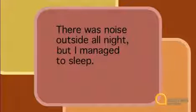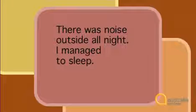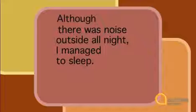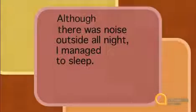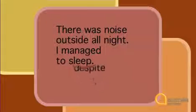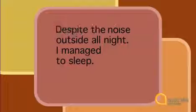Now look at the two sentences again. How would you join them using although? Although there was noise outside all night, I managed to sleep. And finally, how would you join these two sentences using despite? Despite the noise outside all night, I managed to sleep. Using the words despite and although effectively will help improve your spoken and written English.